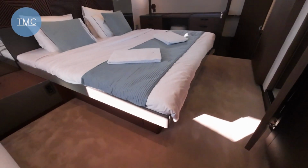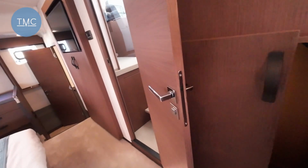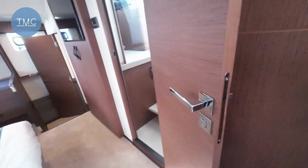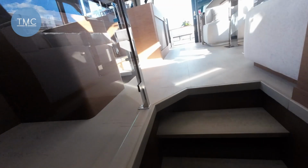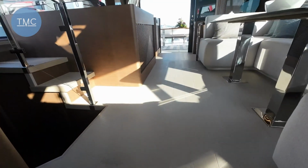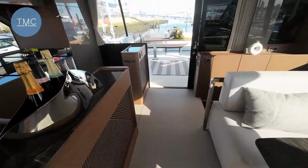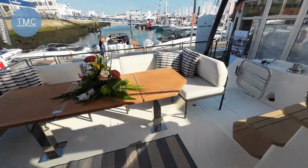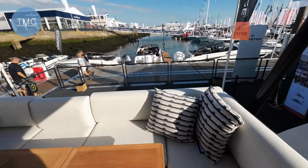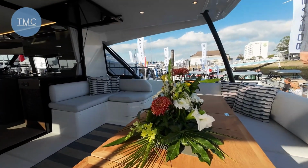So what do we reckon? The first effort from Prestige to make a cat, I think they've nailed it. More space in there. I think they've absolutely nailed it. Now the other thing that's worth knowing and worth thinking about with buying a boat like this is it's not about blasting across the bay and burning thousands of litres of fuel. This is a boat that's more aimed at more leisurely cruising, if you like.